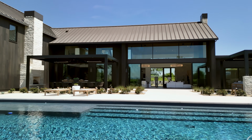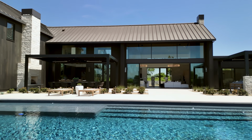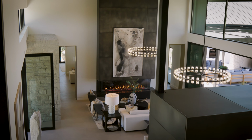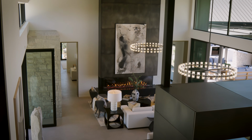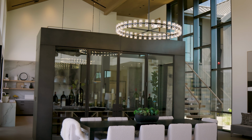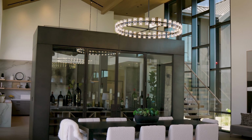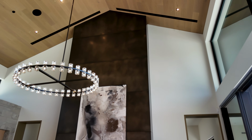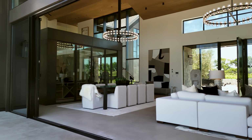This house, as much as any that I've ever done, is characterized by the experience of the great room. 26 feet high, it's enormous, the living room, the dining room, and the kitchen beyond, and then the freestanding wine room beyond. We feel like it's the way that people want to live in this type of environment with as few walls as possible.